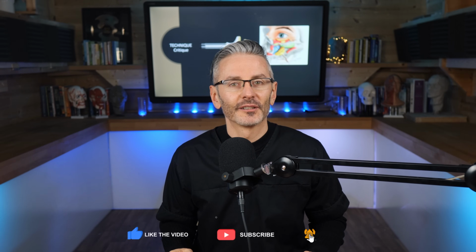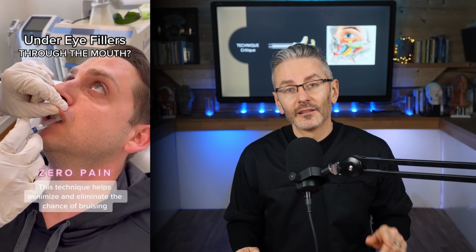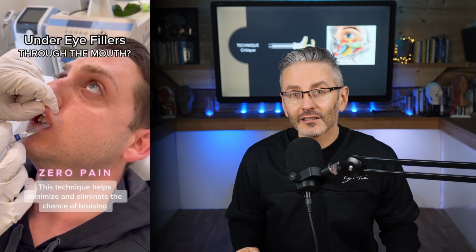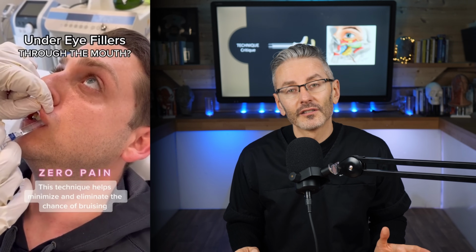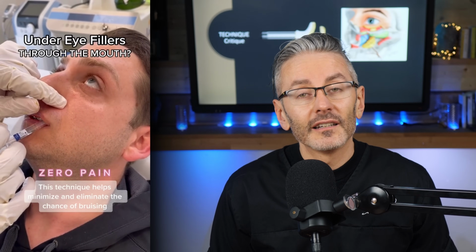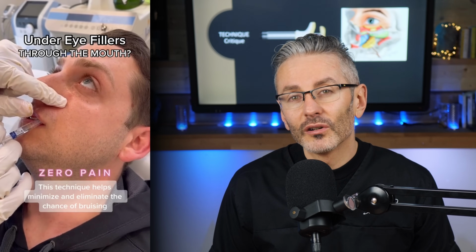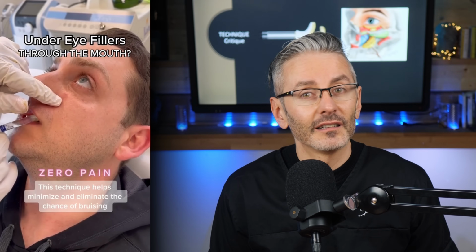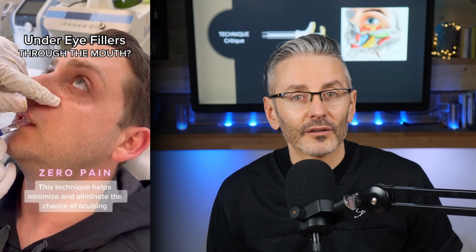So in this brief clip, which starts after the cannula is in place, the patient appears relaxed and comfortable as the injector deposits filler into the tear trough via this unusual route. The injector is a highly experienced board-certified plastic surgeon. Now, it's actually because of this injector's credibility that I wanted to think through with my audience what is both good and bad about this procedure.